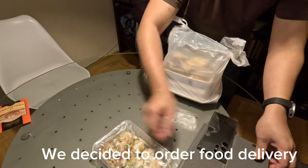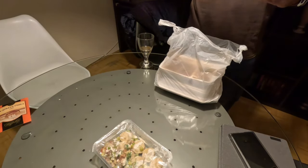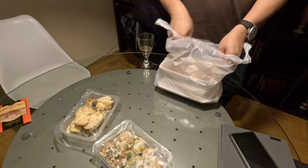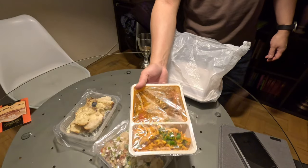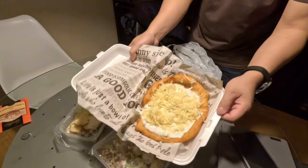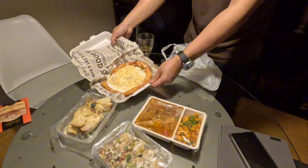School dumpling. And this is some kind of dessert. That's the beef stew with dumpling. Radish. Yeah! Okay, guys, this is Langos.